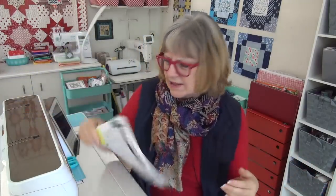Like all that little crap that we have, all the little tiny pieces, the needles, the pins, the little jars of glue, some little pieces of extra whatever, lots of scissors, tape measures. There's just all kinds of little things that we have.